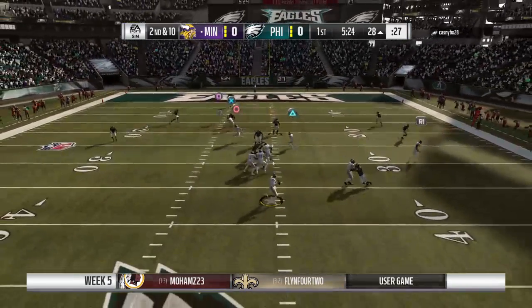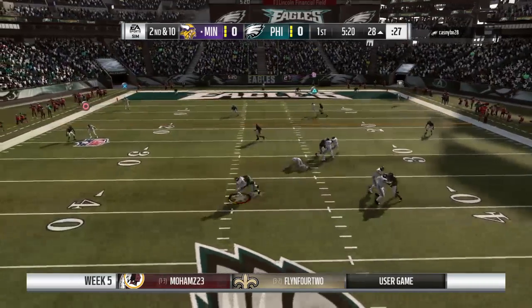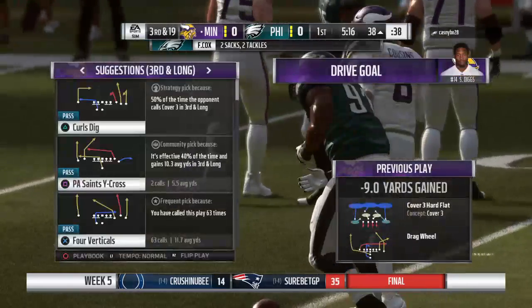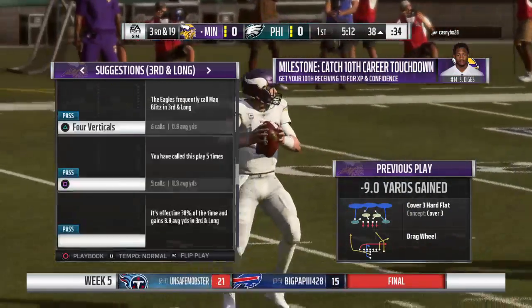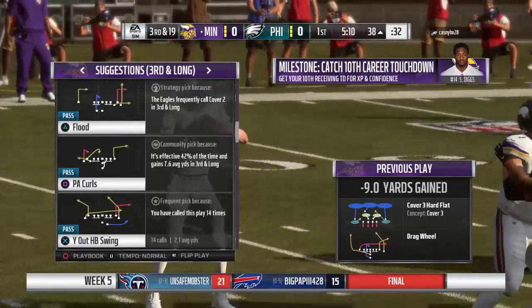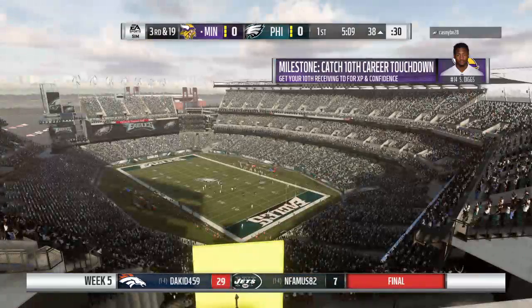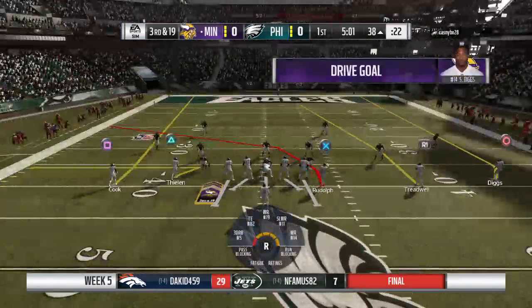A 2nd down throw for Cousins. Steps and he's taken down, trying to do a little too much, getting outside of the pocket, and it results in a sack. Fletcher Cox in there to get him, and that's sack number 6 for him on the year. Cousins with work to do after the sack as he brings his guys up on a 3rd and long.